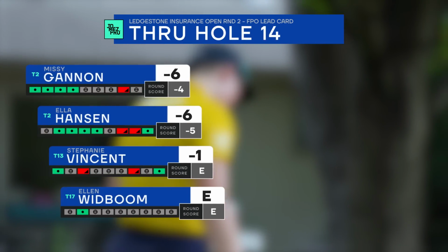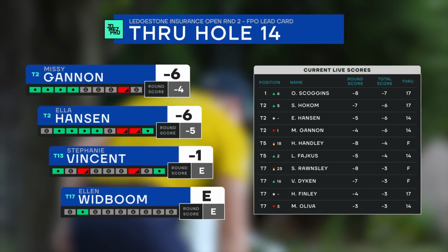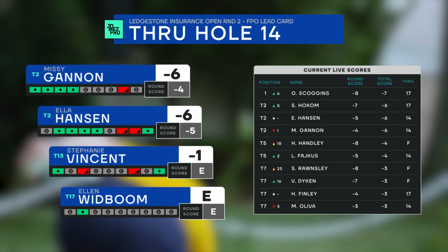Ella getting one right here on hole 14. That was a great reaction. Slow-mo reaction cam. Lone Scoggins solo lead right now.